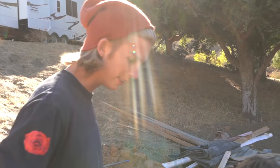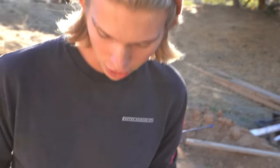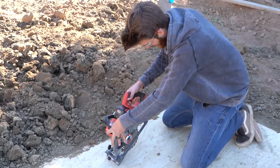Day two. We're on our final steps. We got this box in the ground. It's like almost pretty much covered. So now we just gotta cut a hole right here. What if I fell through? I'd laugh. So yeah. He's gonna cut a hole through. I'm gonna supervise, make sure he doesn't cut his finger off. All right, here we go.